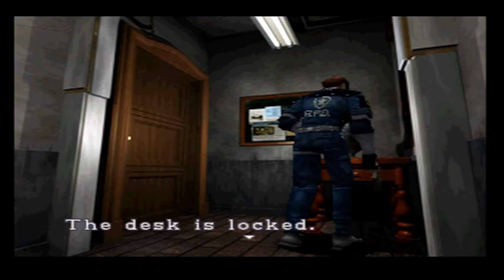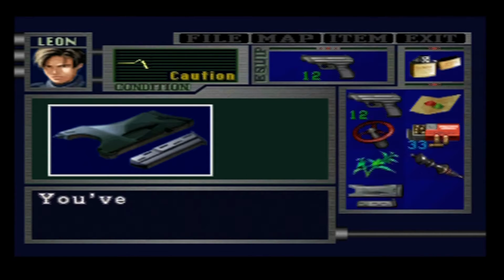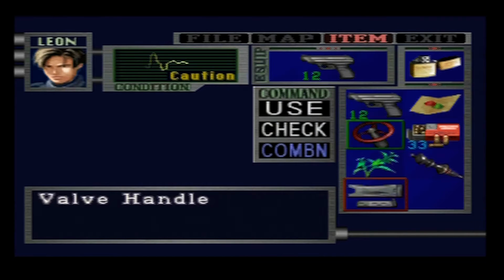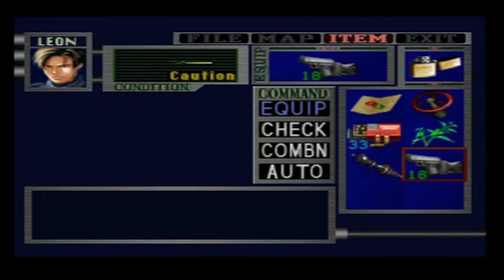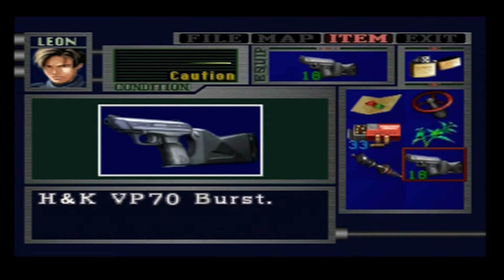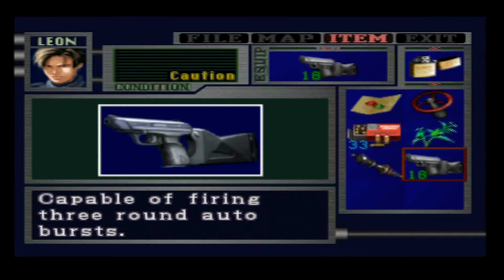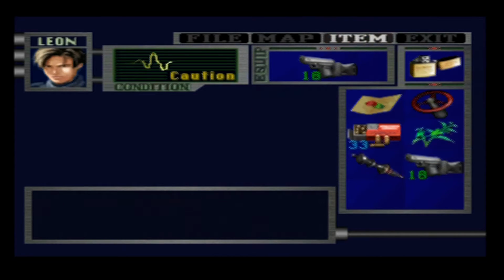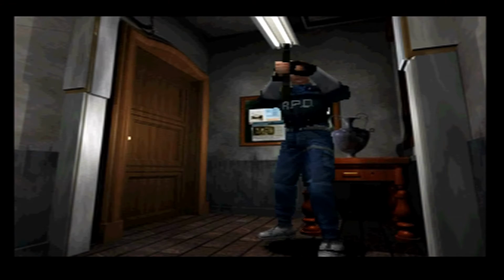A desk. Sure, let's use the small key. It's gonna be some ammunition or something here. Will you take the handgun parts? Oh, cool. Can I combine them now? Oh, nice. I got the cool handgun. Burst with a stock holster. Cool. Capable of firing 3 rounds, auto bursts. Okay, so guess we'll keep it on manual. Yep, keep it on manual.